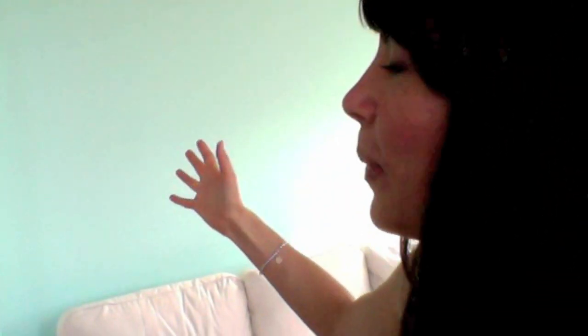And by the way, thank you to everyone on Instagram who gave me feedback on what color I should paint the wall. So I decided to paint it the misty teal, and I love it. And the walls need a little more love, some artwork.